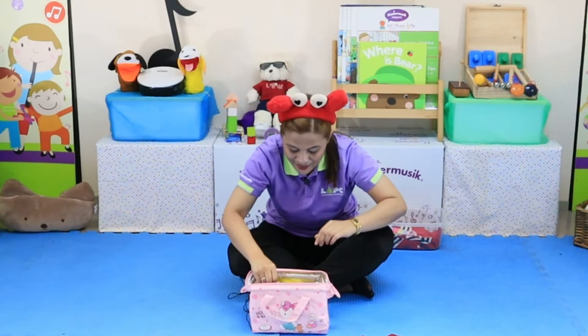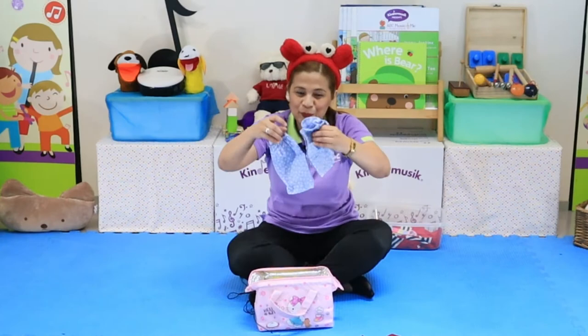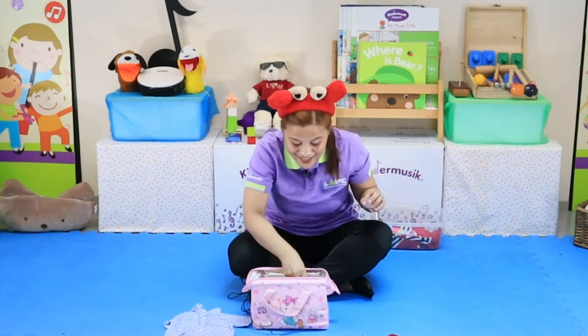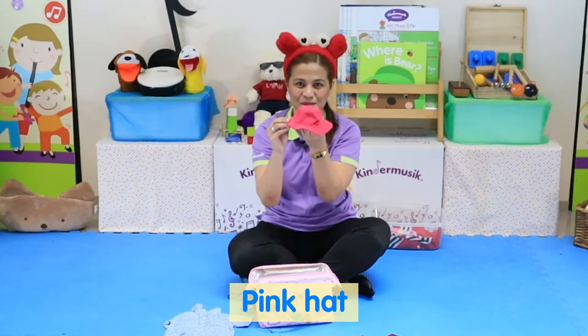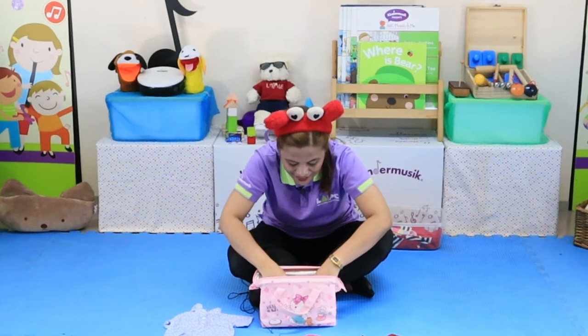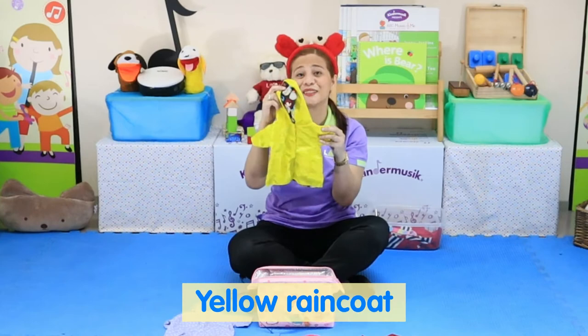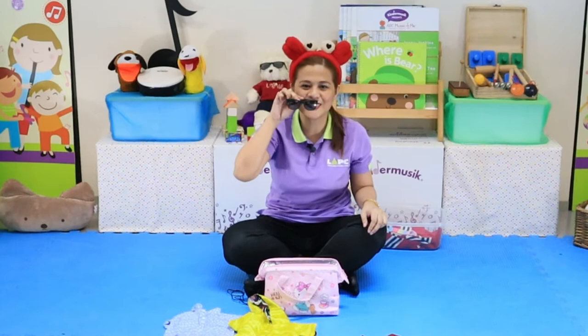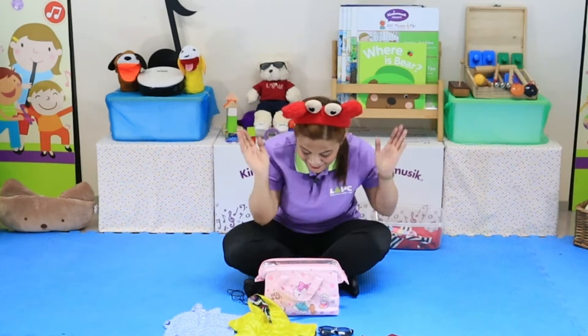And what else do we have in there? These are Teddy's pajamas. And, oh, this is Teddy's pink hat. Oh, and look, this is Teddy's yellow raincoat. And, oh, these are Teddy's sunglasses. And the last, these are Teddy's black shoes.